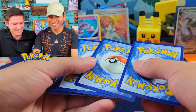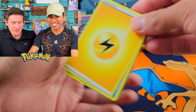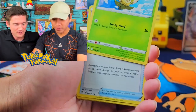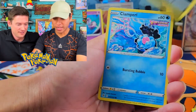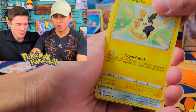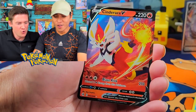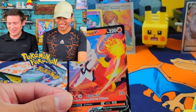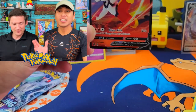Ooh. Did you see something? I think I saw something. Okay, we're about to find out. Let's see. Lightning Energy. I'm not going to try to pronounce that one. Eldegoss, Power Tablet, Smeargle, Carvana, Clamperl, Morpeko, Skarmory, Plantburl. Ooh, I knew it was heavy. Cinderace V. I like that card. We don't have this card. I'm so glad it comes for this competition.